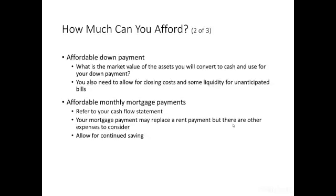Affordable down payment. For those who have VA benefits available or other things available, a lower down payment is what you want. Affordable monthly payments. Cash flow statements allow for continued savings. Sometimes people get into these situations where they spent so much on the home that they can't do anything else.